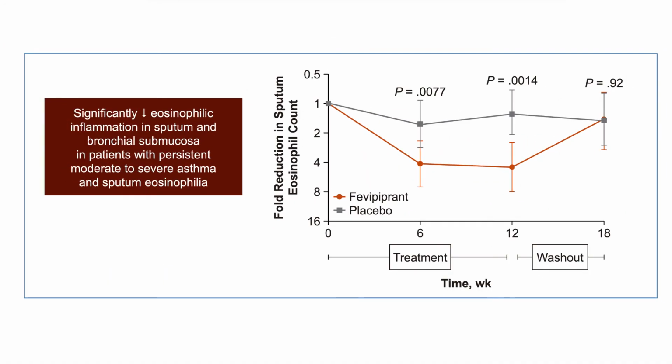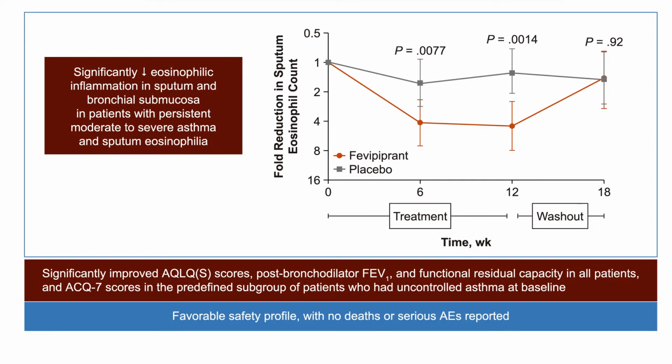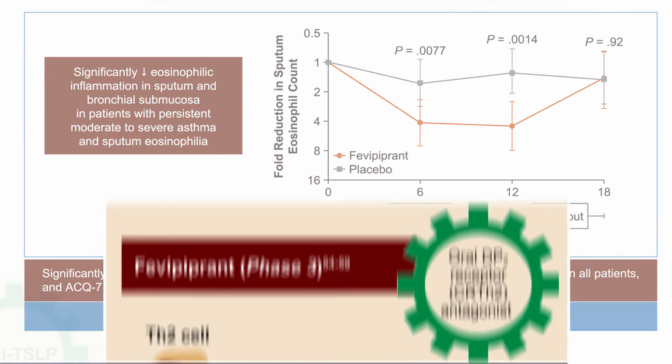But I think what's very interesting is that with this drug, given to patients with elevated eosinophil counts, when we compare placebo and the active drug, there was a reduction in sputum eosinophil counts, which was statistically significant, and it may be pathologically important. Along with these improvements in both FEV1 and in eosinophil counts, there were improvements in asthma-related quality of life and in ACQ-7, which is an asthma control questionnaire, which were statistically significant.